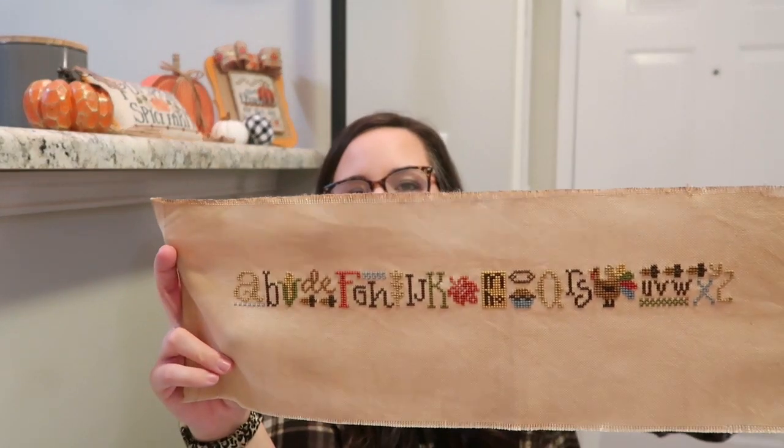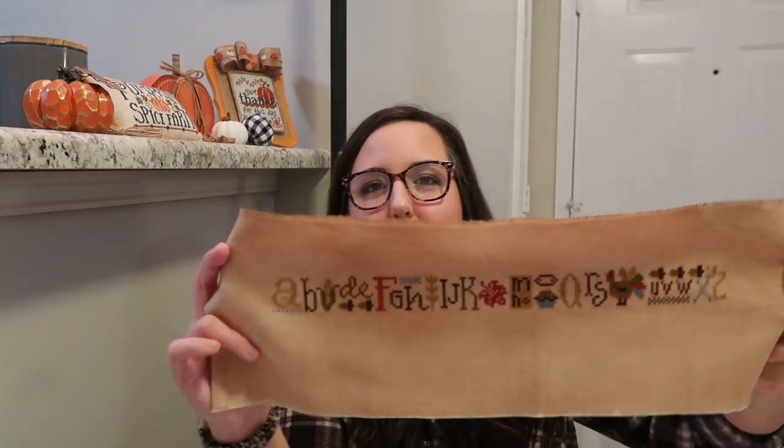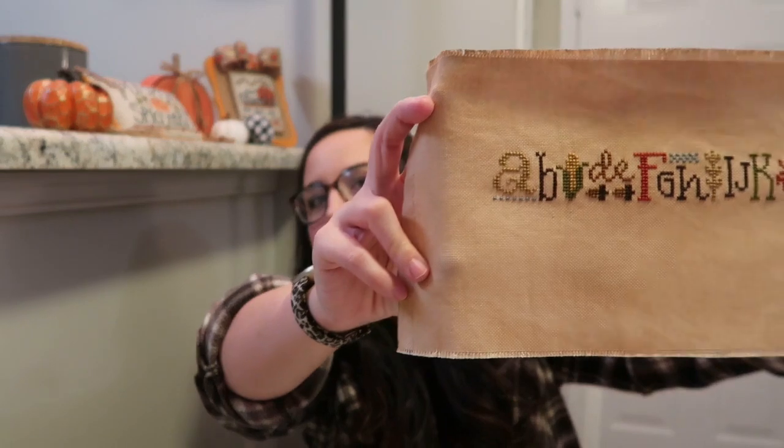Alright, so my next one is Thankful String by Lizzie Kate on 28 count coffee tea dyed even weave. You may think I have a favorite. I think this one was double dunked because it is dark, but definitely if you didn't pick up, coffee tea dyed is probably my favorite to stitch on.